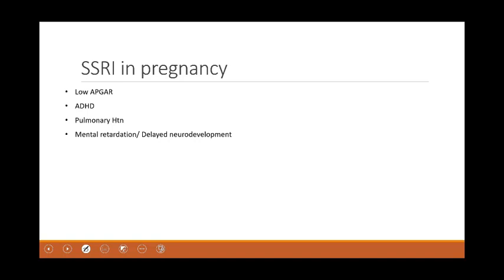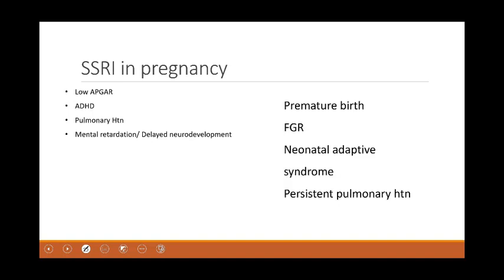This is probably the toughest question among those I have collected. These are the options. Students, please confirm if the options are correct. I have done a little research and found the latest evidence and guidelines. What I found is that SSRIs are known to cause all these. So let's see the options one by one.